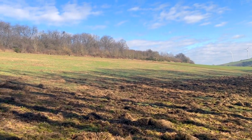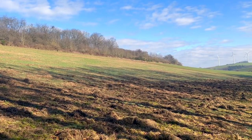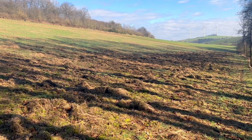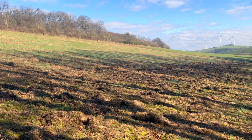Wow, look at that, isn't that beautiful? You know, Rheinland-Pfalz is a very beautiful part of Germany. Here, we're not anywhere close to any real tourist destination, but it is very, very pretty here. It's a nice place to be.